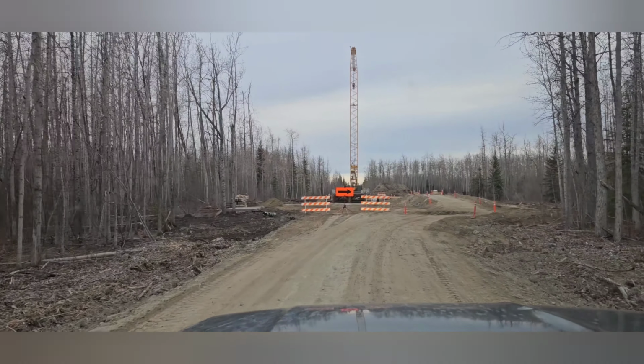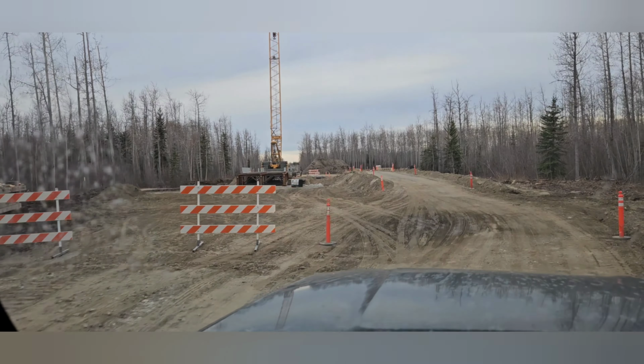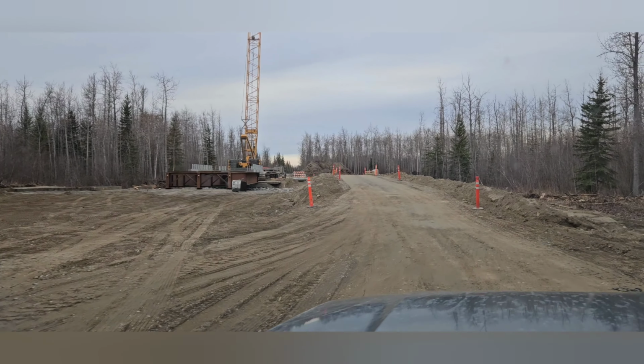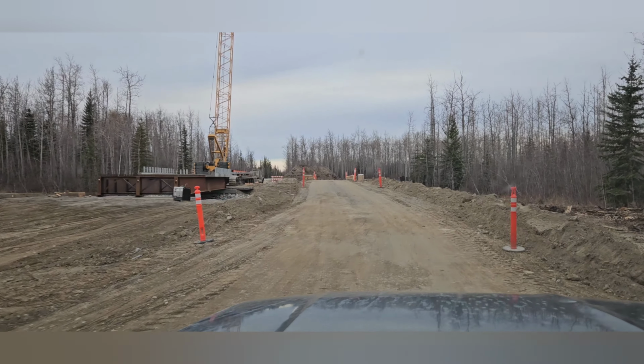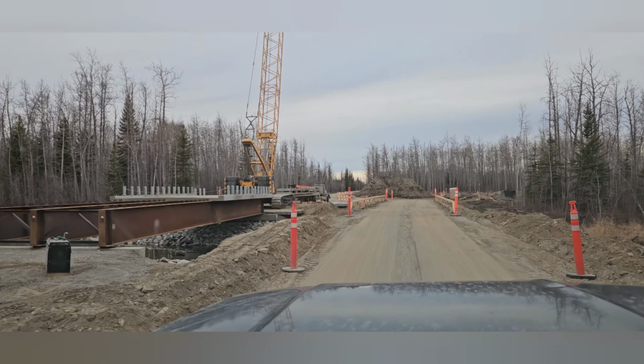This was a very busy weekend, so I did my best to hit all the high points so you could see what was happening. Hope you enjoy. Here we're coming up on one of the bridges. This is the last one, closest one to the farm. And they've gotten the bridge beams in place and they're starting to deck it. Pretty cool.